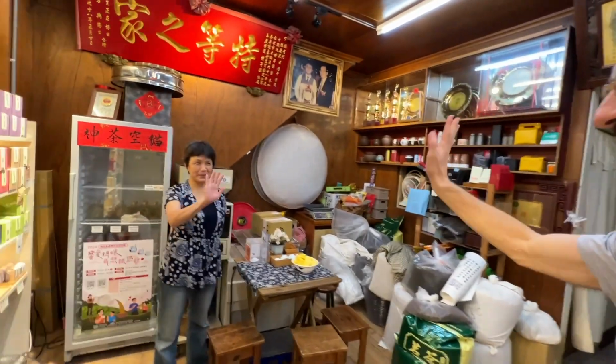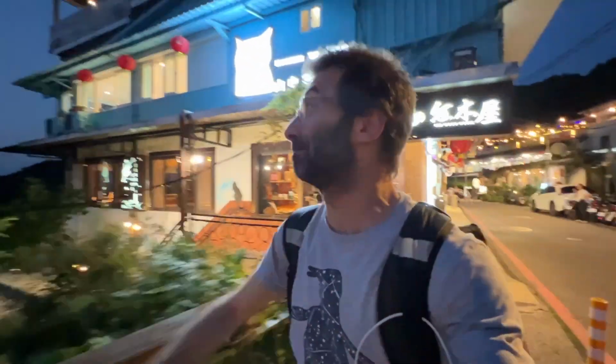Bye bye. It got dark already. Was really a good experience. Enjoyed the tea. They are knowledgeable. They've been in the business for a long time. They just don't have yet the new Tieguanyin, so I will have to wait a little bit for that. But that's fine. We can wait.